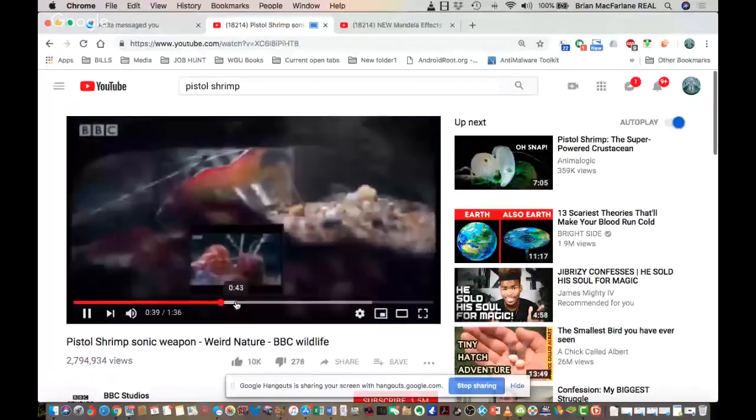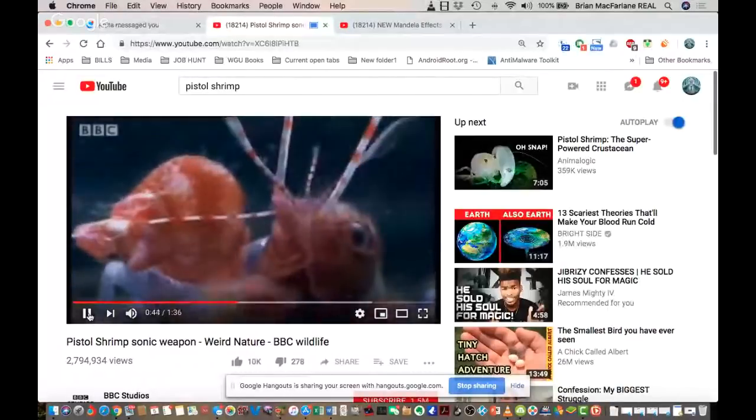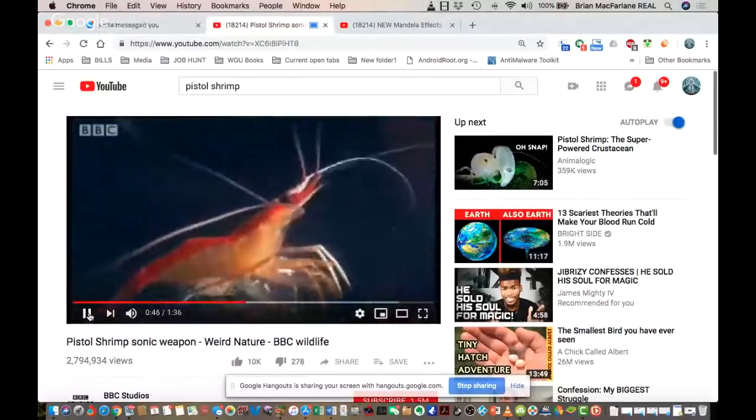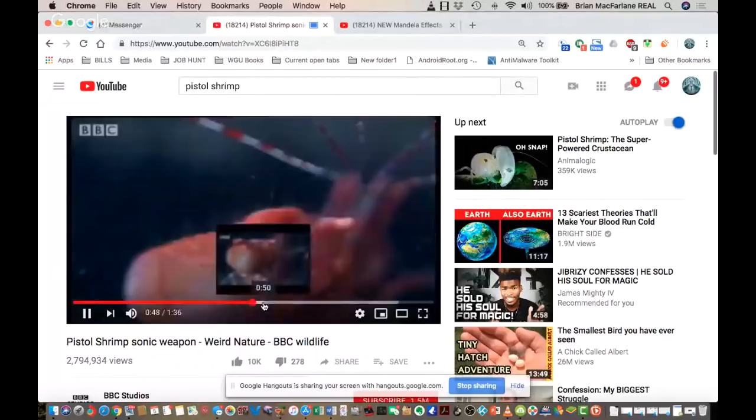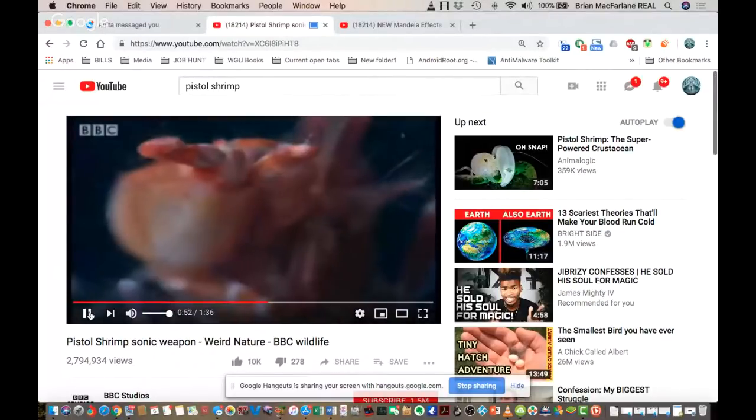deals a knockout blow from a distance by using its claw as a sonic weapon. First, its claw is cocked like a pistol, then fired.